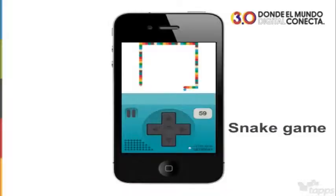So we made our first game to understand a little bit more about the game market. We had never done a game before. So we started with a simple snake game, a classic simple snake game. We did it in our spare time between projects, because we're still doing projects for a company. And we launched it on the App Store in July 2011 and started to collect some results.